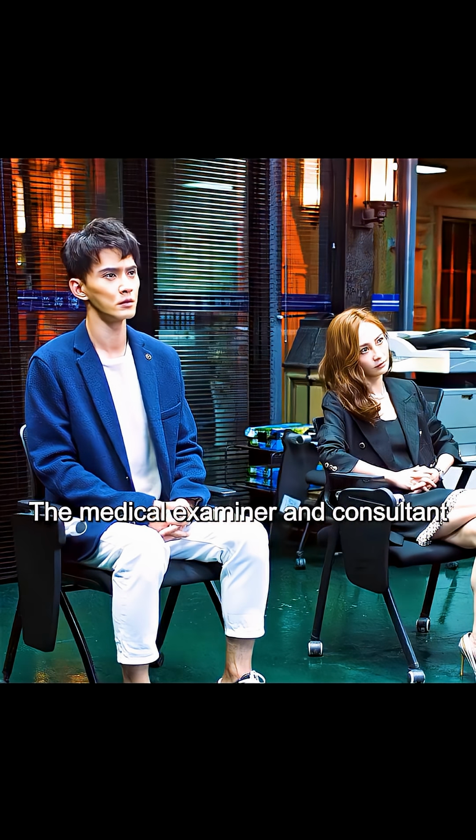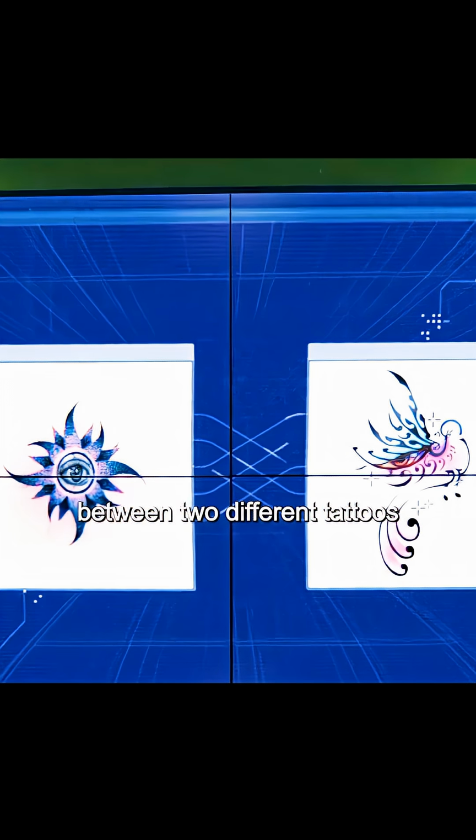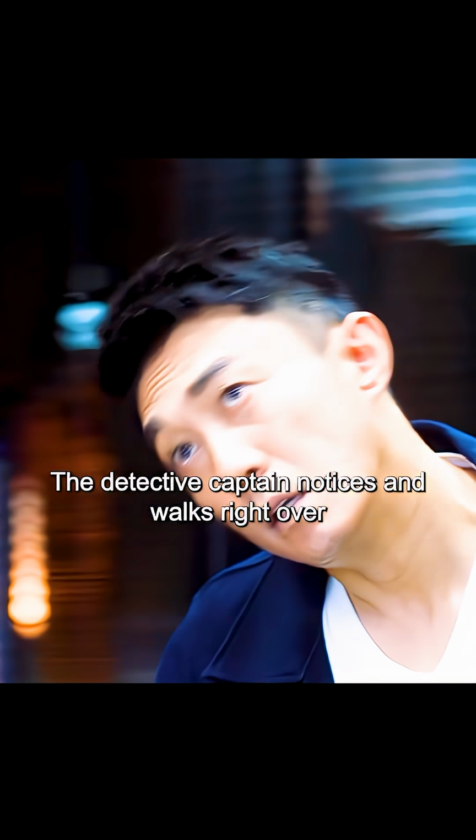The medical examiner and consultant take just one glance at the photos and immediately spot a connection between two different tattoos. They both tilt their heads to the side, and on the screen, the image clearly shows an eye. The detective captain notices and walks right over.